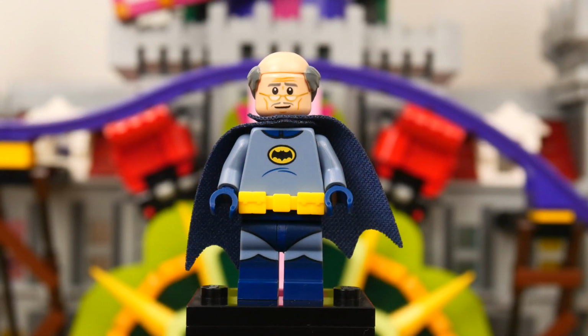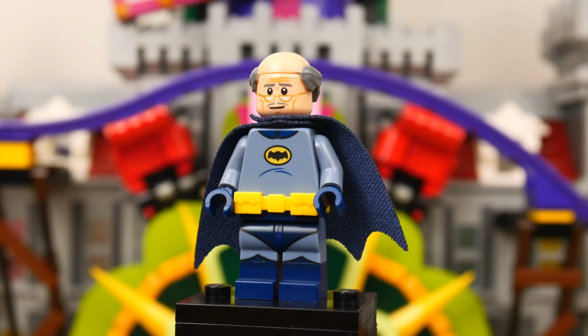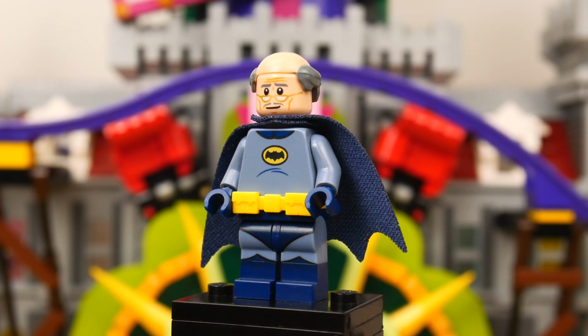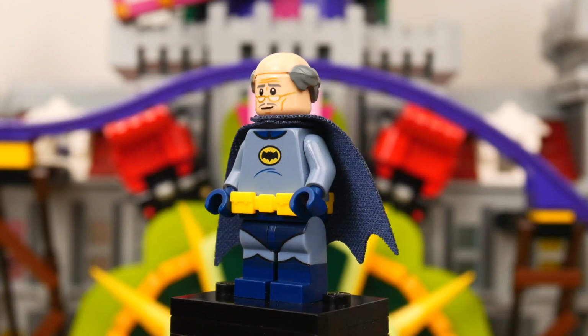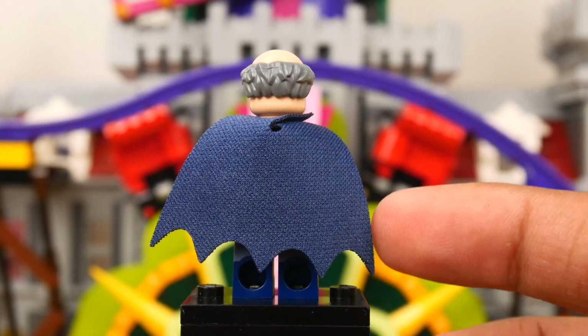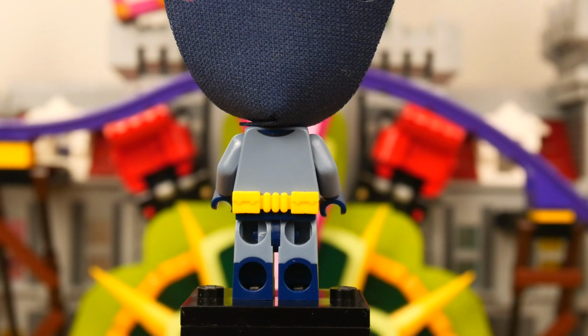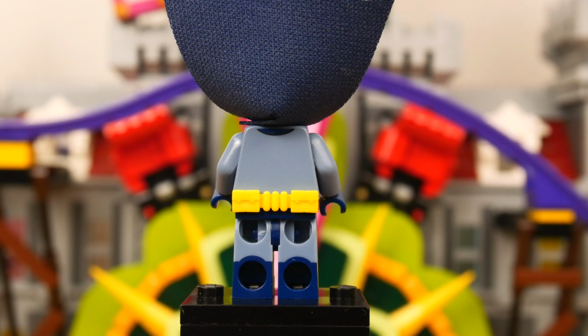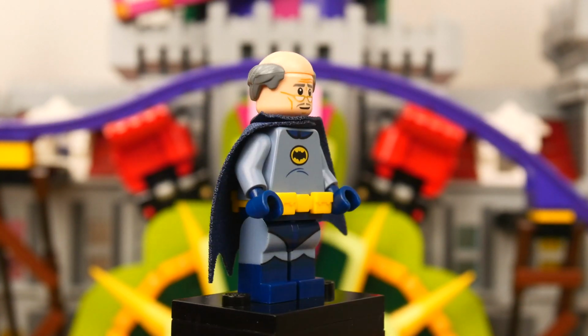We'll have to zoom in a bit on the figures because my camera really did not want to focus on Alfred, but here he is in the classic 1960s bat suit, which perfectly befits an older gentleman. I really love the color scheme. He looks excellent. It really looks like he just put on the batsuit of one of the classic 60s characters. He has the tiniest little bit of back printing, but I just love how nostalgic this minifigure is, and I always like seeing that little bald cap hairpiece.